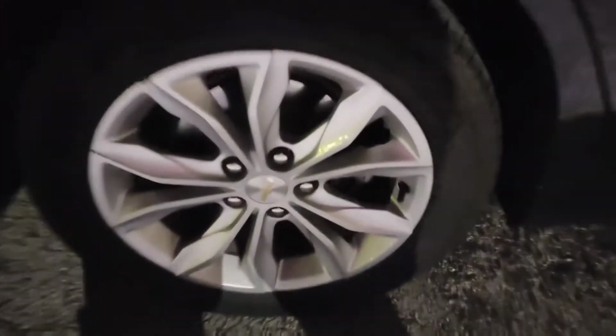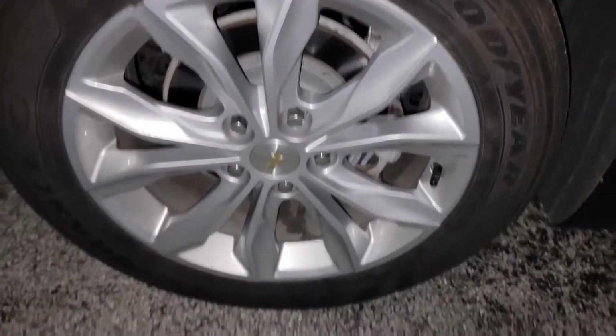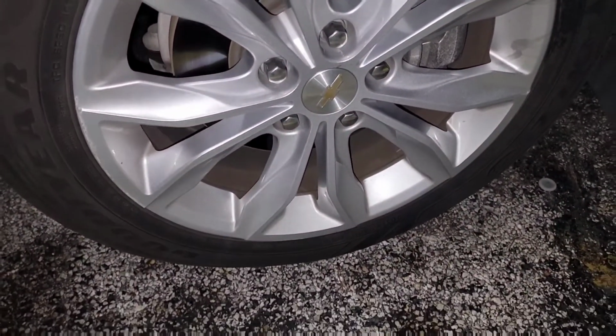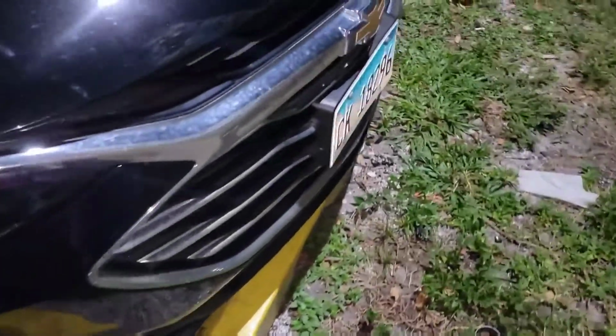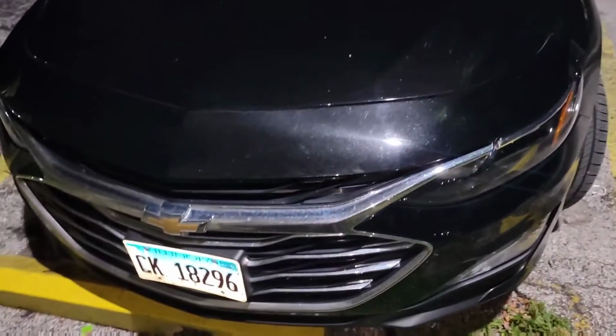I'm sorry to make the video in the night, but hey, look at the wheels. Turn on the flash. Look at the wheels, guys. Oh, Malibu sign right there. The wheels. Show you guys the front grille. Still got to take it to wash. Look at the front grille. See it, guys, front grille.